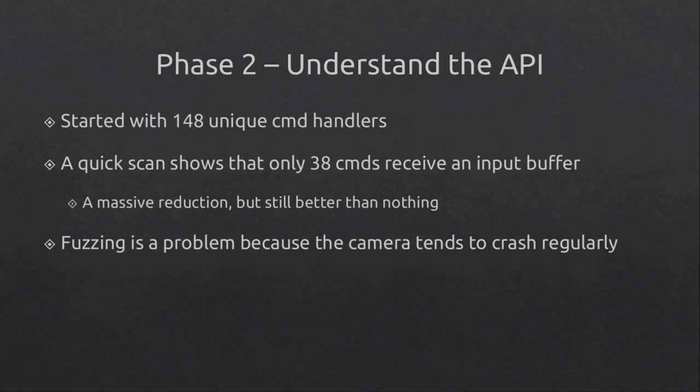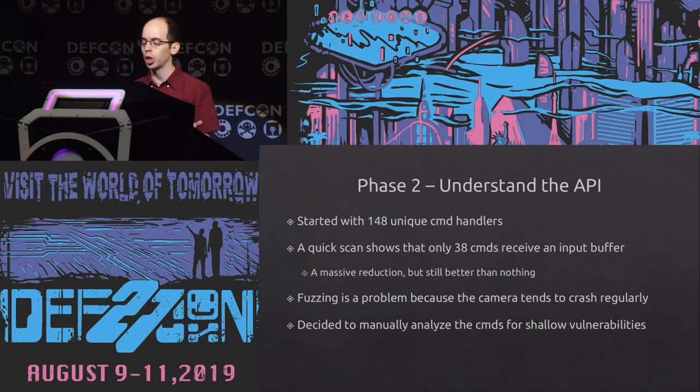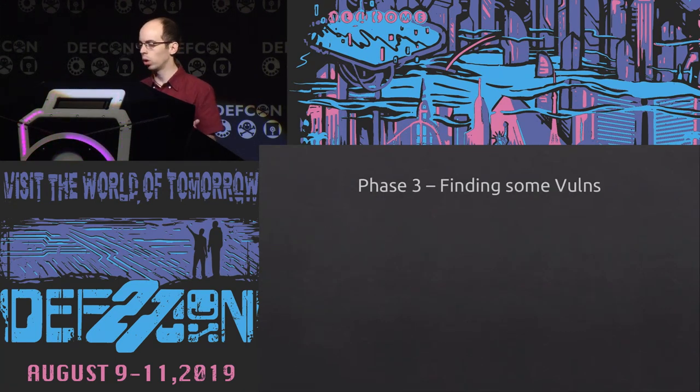And I don't have any external mechanism to physically reboot the camera each time. In addition to the fact that sometimes when the camera gets stuck, you actually need to unplug the battery and reinsert it. So fuzzing is going to be quite slow. Instead, I chose to manually find vulnerabilities in the firmware, good old code auditing, hoping to find some shallow vulnerabilities, but one good vulnerability will be enough for us. And it actually worked quite well.